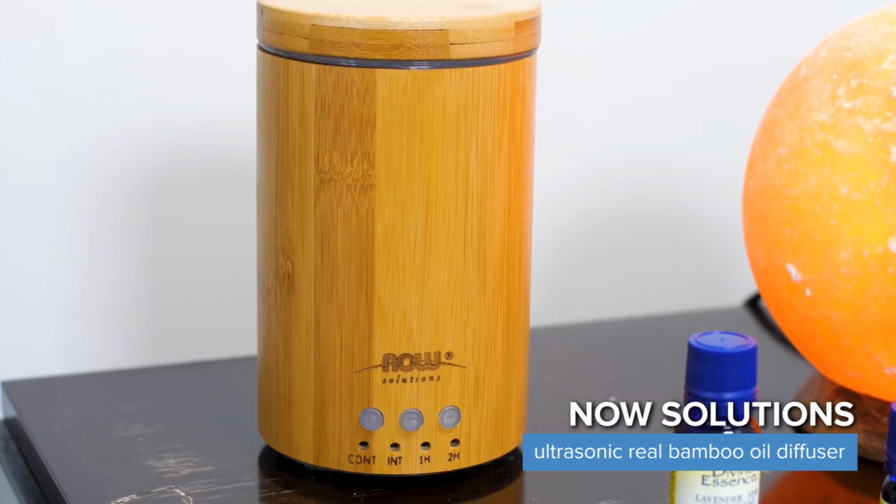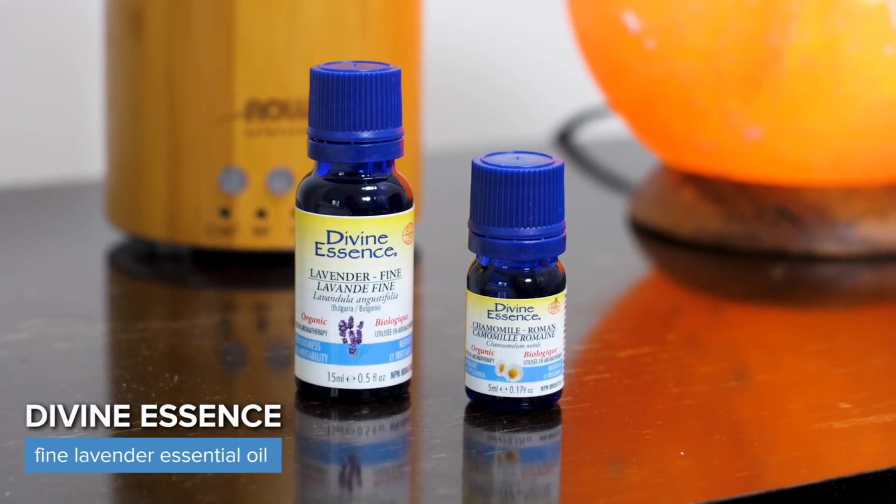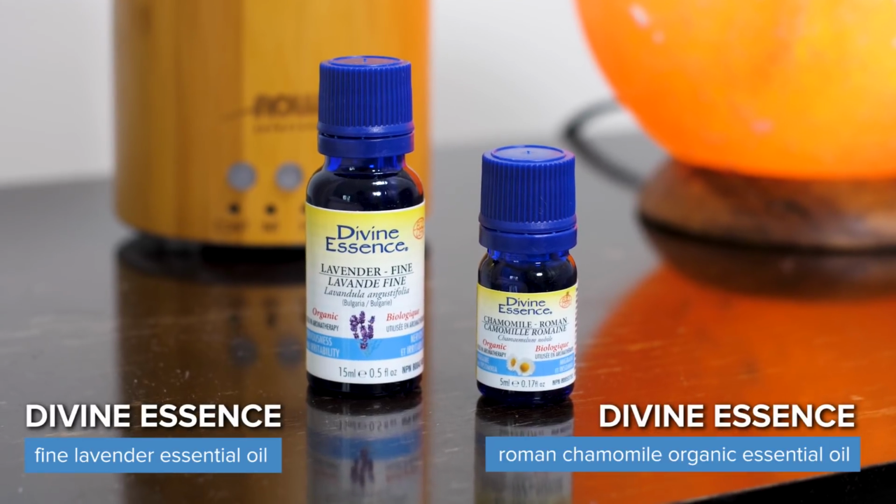Another option for a beautiful bedroom environment is some essential oil, but keep in mind that not all are safe for babies and toddlers, but two that are approved if used properly are lavender and chamomile.